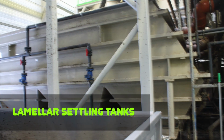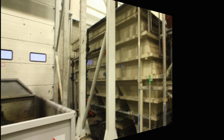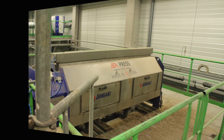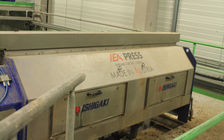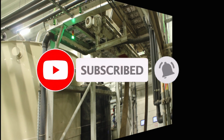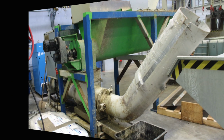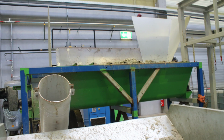Further, we can see the traditional chemical stage, which is wastewater purification using conical lamella settling tanks. Sludge dehydration takes place in a screw dehydrator, an Ishigaki screw press made in Austria. Part of the fines is collected and dehydrated with simpler equipment. Seems like Santa had already left the plant and the guys had to come up with more economical solutions.